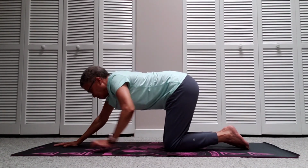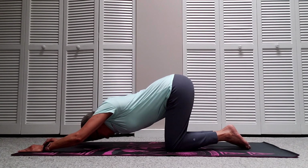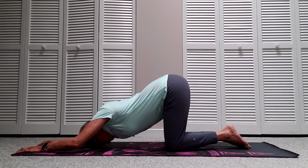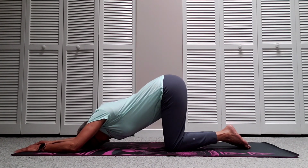From tabletop, walk the hands forward. Press the chest down towards the floor for puppy pose. Feel the stretch across your upper back. Walking the arms farther out and pressing the chest to the floor allows for an even deeper stretch. Again, hold this stretch for about 15 seconds or longer.